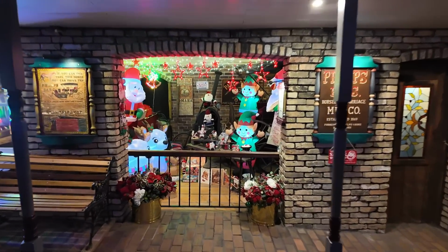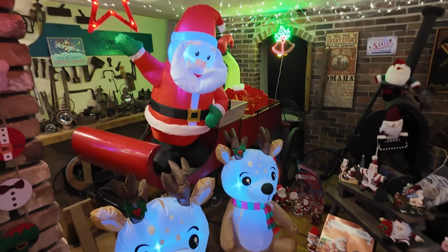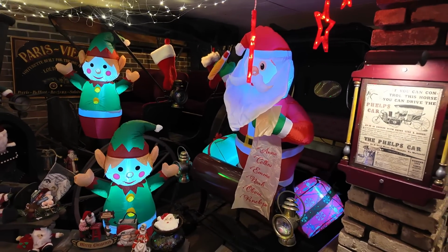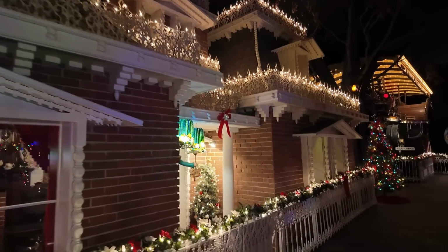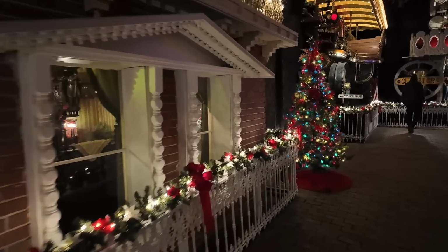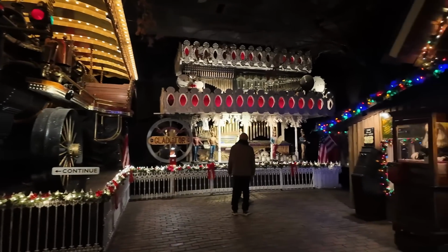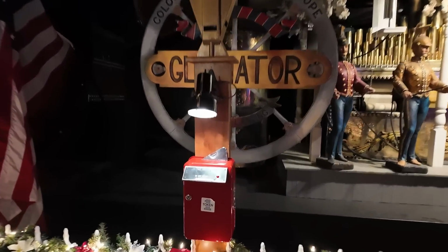Carriage shop, and we got some inflatables here in the carriage shop. I guess a sleigh is a form of carriage if you think about it. I gotta push two more. There is the gladiator calliope. Let's get the old gladiator fired up.